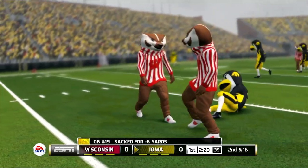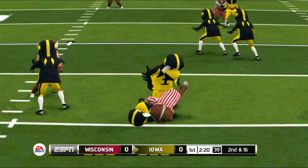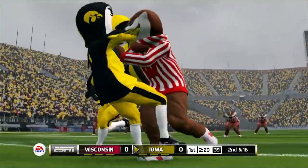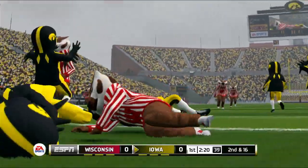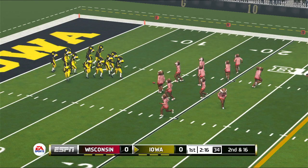Absolutely perfect call by the defensive coordinator. He brought just the right amount of pressure from the right direction, and it seemed to confuse the offense. So the sack makes this a second and long.